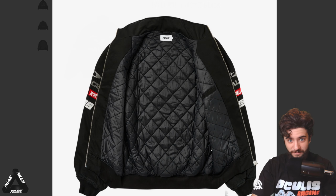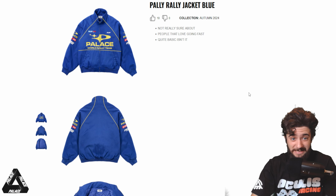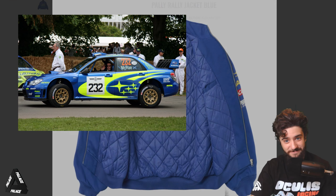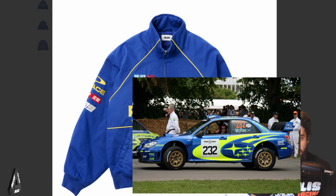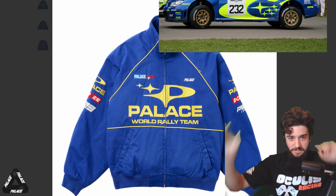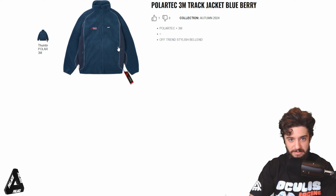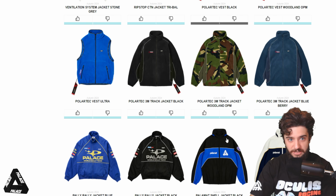I'm definitely going to be going for this guy. Even if I don't keep it, I think just to resell would be pretty sick. I mean, obviously keeping it is the number one goal, but it just depends on the price right here. This guy is very clean. Like I've said before, inspired by the Colin McRae Subaru rally car. You can see the pictures on the screen right here of this amazing vehicle, and just love the Subaru racing inspired design right there. Polartec 3M track jacket, nice and cozy warm.